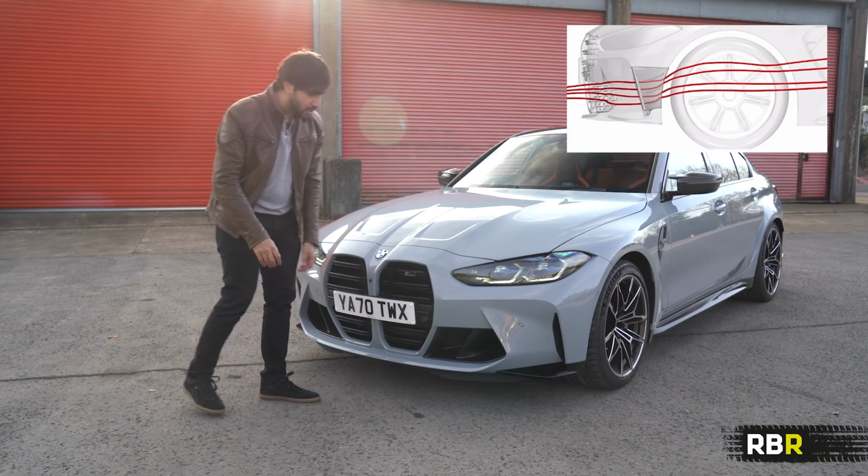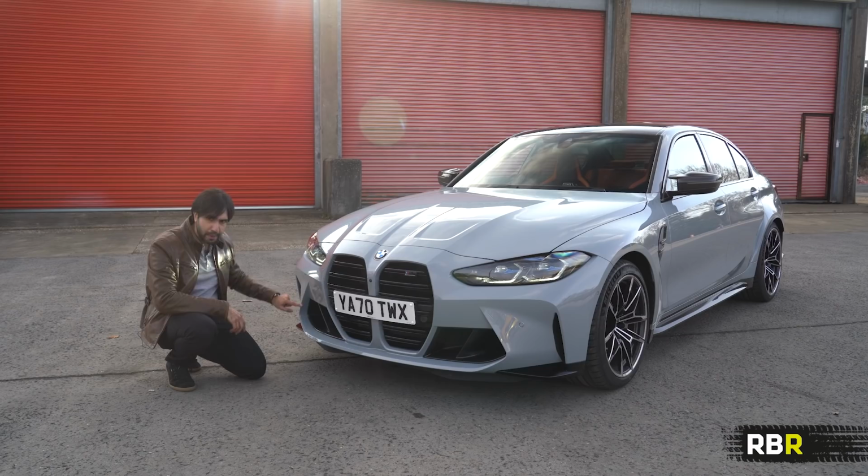The one that I found quite cool was these intakes here, which you'll see the sharp lines. And what this does in aerodynamics is force air through this area and actually goes through and cools the brakes very directly. So I quite like that element.